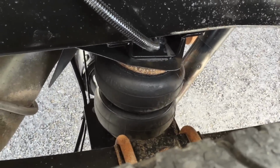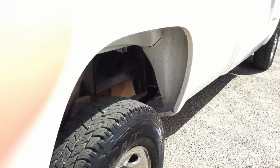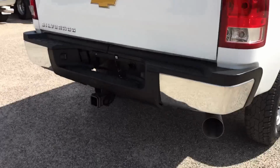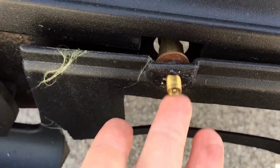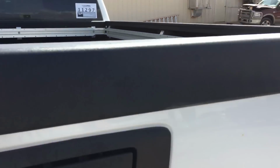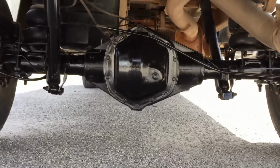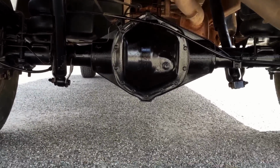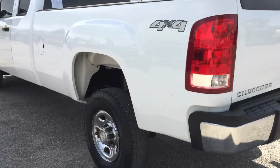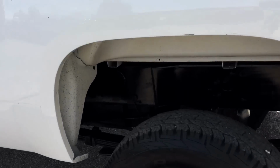It does have air suspension, which I'm wondering why my guys didn't tell me. But I see the fitting. Boom, right there. That's what that is right there. So they're manual. Got a nice little gooseneck hitch in the rear. Nice Rhino liner in there also. Pretty straight truck for being a ranch truck. Actually, it's really straight. Usually when they're ranch trucks, they don't look like this. So I'd say this belonged to the big boss.